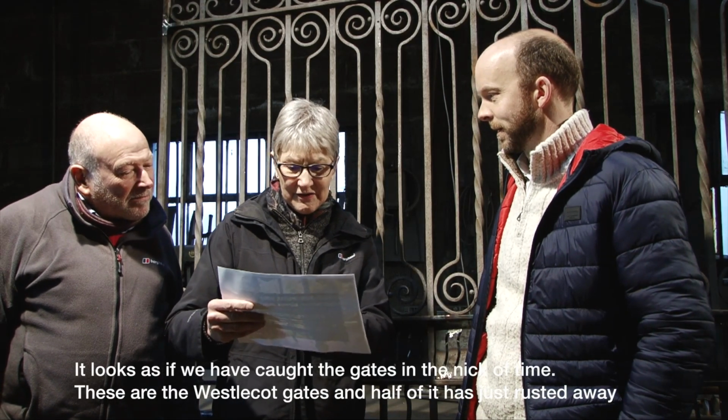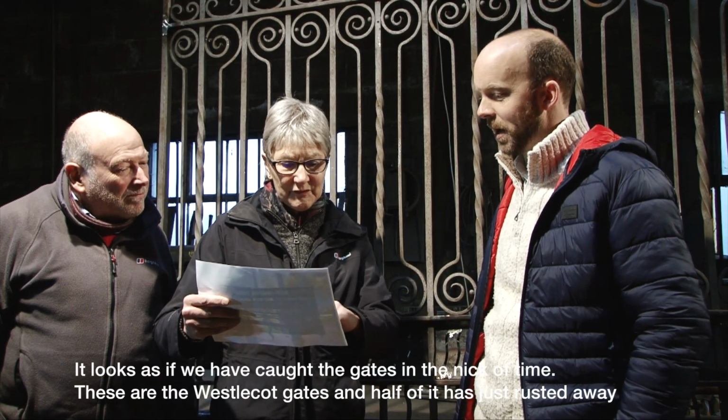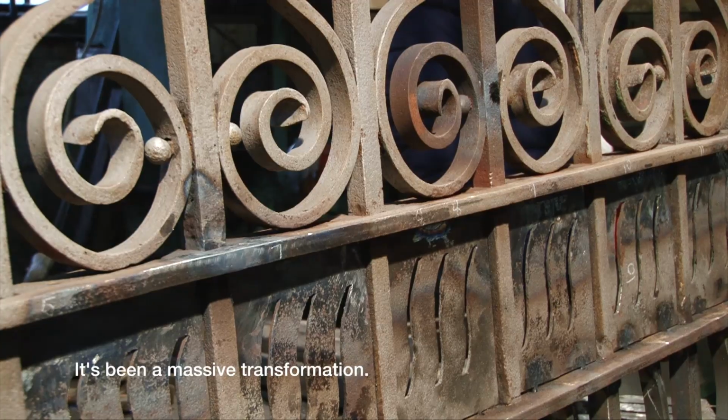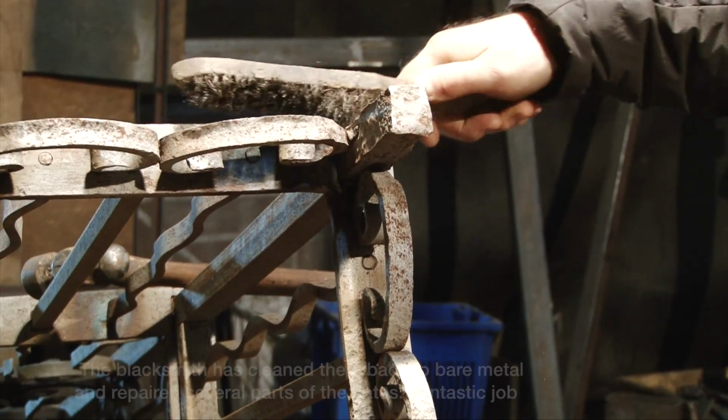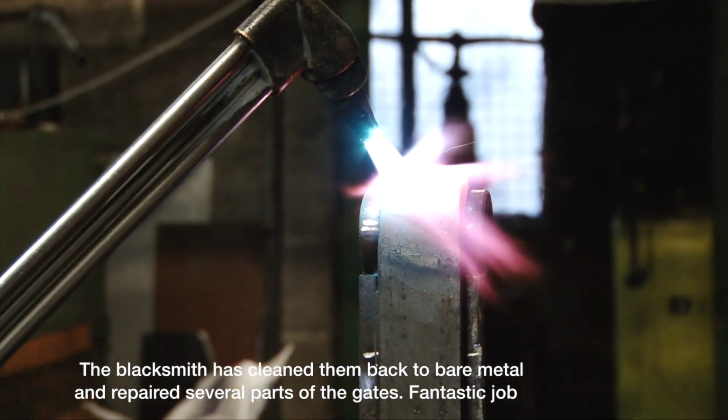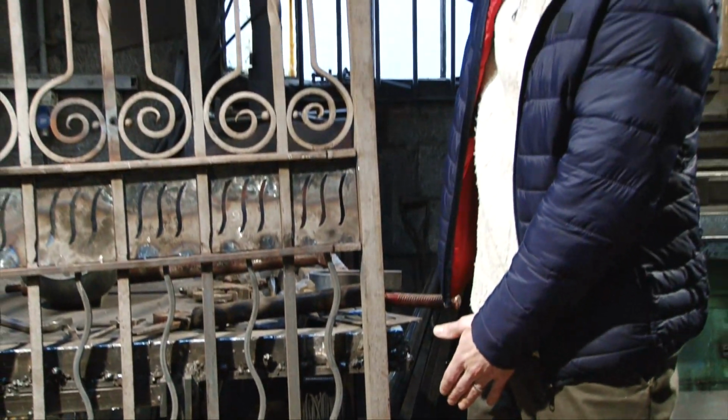I mean, looking at this, the main gate on Westcott, half of it's just huge rusted away. Massive transformation. Yeah. So we've cleaned them right back to bare metal now, and our blacksmith's repaired several parts. We've done a fantastic job. I think we're all agreed that it looks great. You know, the transformation so far is really remarkable.